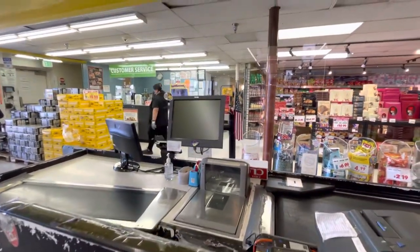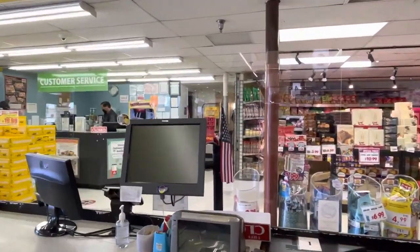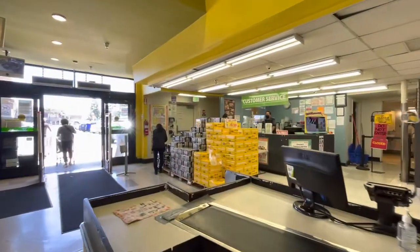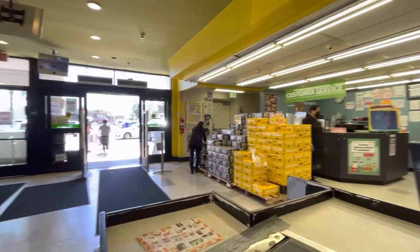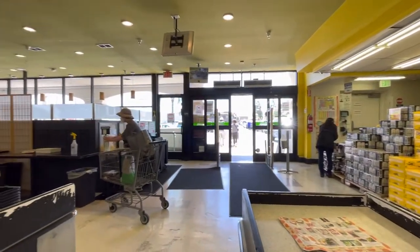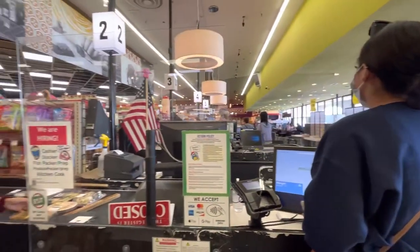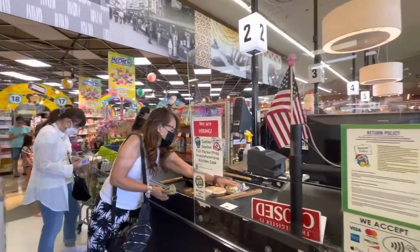Fourth of July, so there's a US flag everywhere. Check out the line.